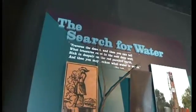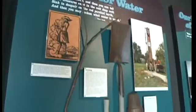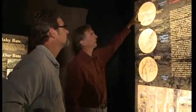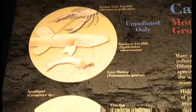You can go in the cave. We have this beautiful museum. It's a groundwater success story. And here's an exhibit that shows what Horse Cave was like when we first moved here. The only animals living in the cave were sewage bacteria and sewage worms. And now we have blind fish, blind crayfish, natural cave animals. So we have allowed the cave to recover.